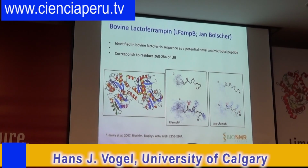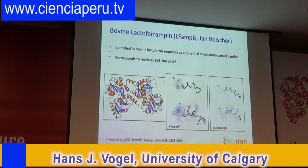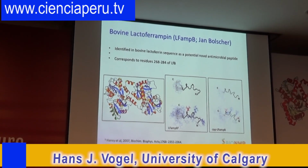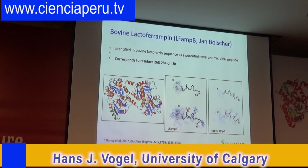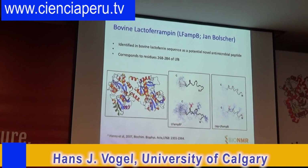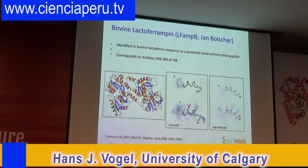All right, there's another one in the literature that was described originally by my friend Jan Bolscher from the Netherlands. He looked at this sequence of this protein. He says, you know, that purple region that lies right behind there also has some sort of positive charges and some hydrophobic things, so we can make an amphipathic structure. So we solved the structure for him, and it makes a partially helical structure, part is unstructured. And this one also has some activity, but this one does not occur naturally. You have to make this one synthetically.